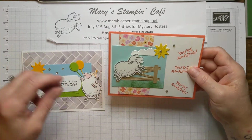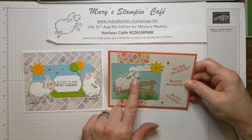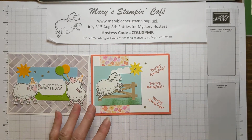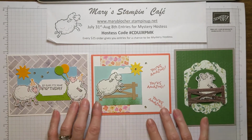And here's another one by my friend Sandy. She also did this one. We've got this little guy hopping. There's the cloud in there. We have the You're Amazing being shouted over here. Just super cute. So there's 3 cards using both the Counting Sheep stamp set and the dies.